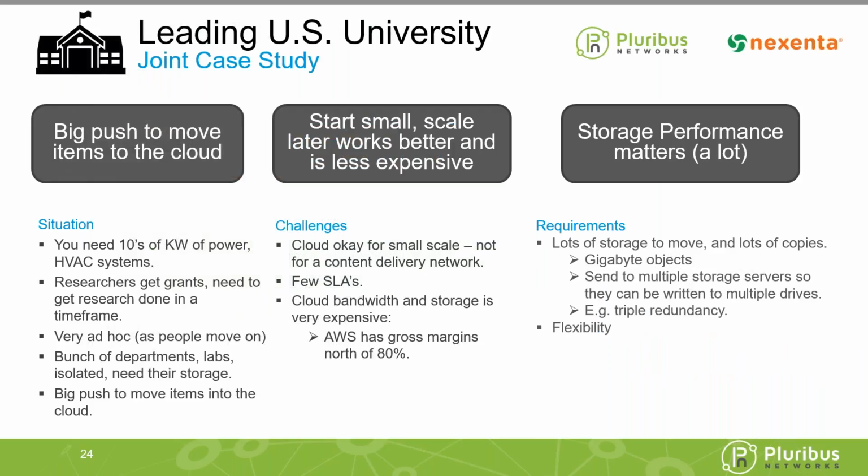So let's get now to the meat of this. We, meaning Nexenta and Pluribus, essentially won a deployment in a leading U.S. university. The university has a policy of not having its name attached to case studies. That's the reason why it's not shown here. But trust me, if you're putting your child into college next year and they're going to this university, you'd be very happy, except you might be pretty poor.